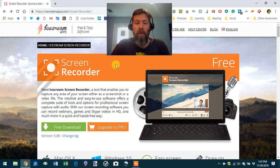The screen recorder is perfect. For one, it starts out as free, as you can see right here. You can just download it and test it out. There are, however, limitations to the free version. One of those is there's only a 5-minute window. You can only record for 5 minutes and then it automatically cuts off. You can restart immediately afterwards and pick up right from where you left off.